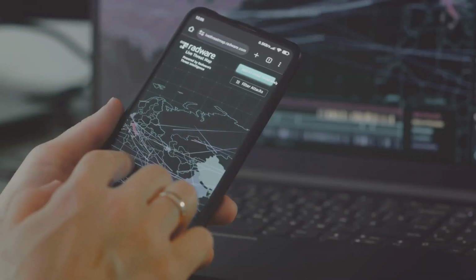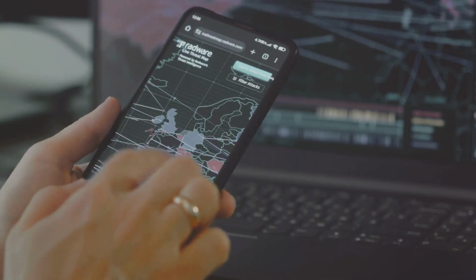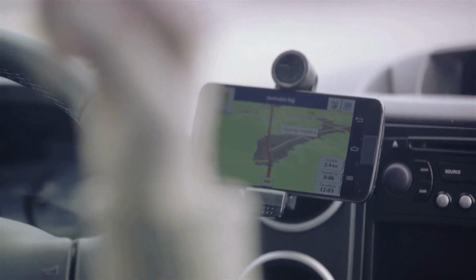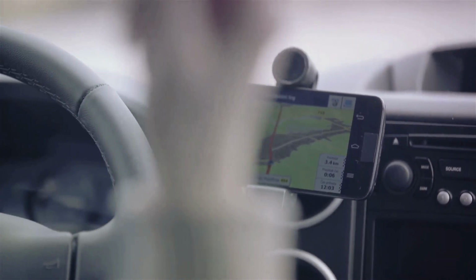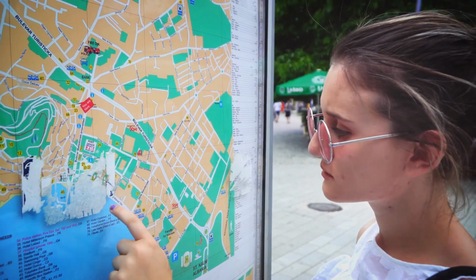Now you might be thinking, why would I need a map when I have GPS on my phone? Well, in an urban survival situation, it's best not to rely solely on technology. Power outages could render your phone's GPS useless. Or perhaps the mobile networks are down.